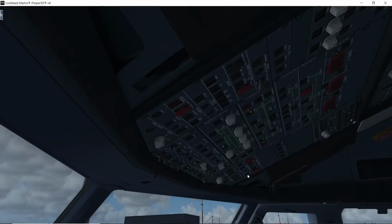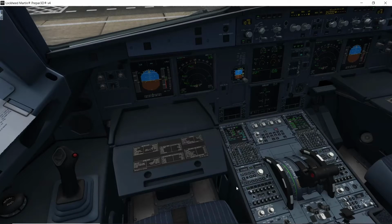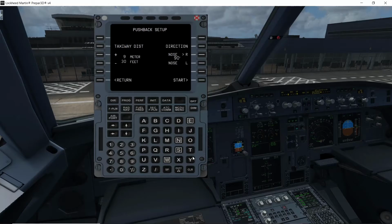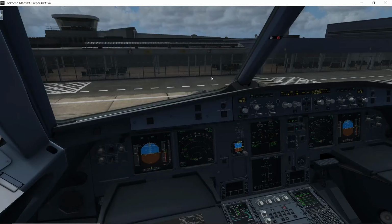Fires have all been tested for engine 1, APU and engine 2. Hydraulic panel is as required. Fuel pumps are now going on for pushback. Ready for engine start. Electrical panel is normal. APU supplying the aircraft. Gen 1, Gen 2 are on standby. Air conditioning panel is as required. Anti-ice is all in auto. Probes and window heats all in auto. Cabin pressurization is all in auto.